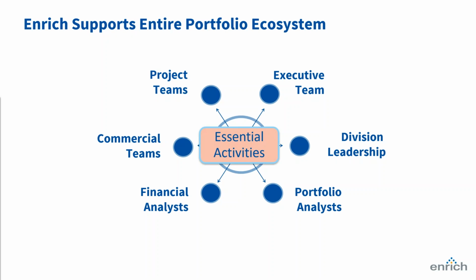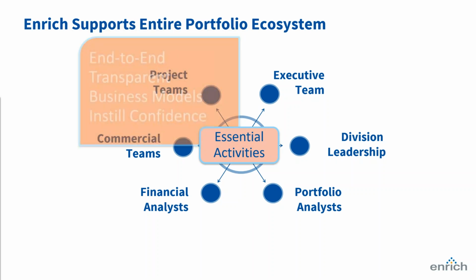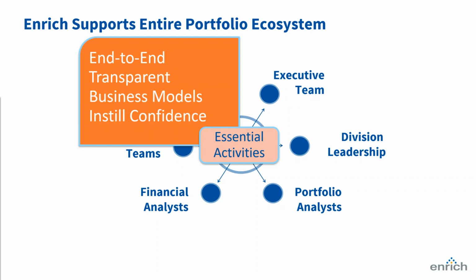So let's take a look at the essential activities of portfolio management that are involved in this ecosystem. It begins with end-to-end business models. And those business models need to look not just at the resources required, right? Not just at the FTEs, but also at the value and the opportunity presented with each initiative, so that there's an understanding and an agreement that these are the right initiatives to actually pursue.